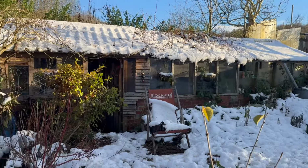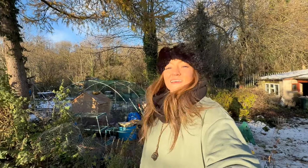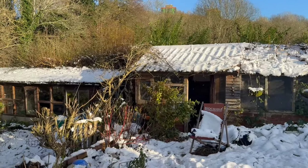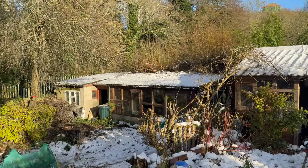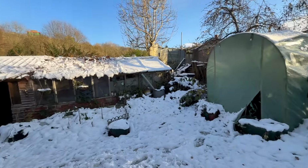It's like a winter wonderland in here. Look how pretty it is. I was walking around here earlier and we had a big gust of wind and all of the larch needles were just falling down like rain, and it was so pretty. They're all scattered around the snow now. So let's go in the polytunnel.